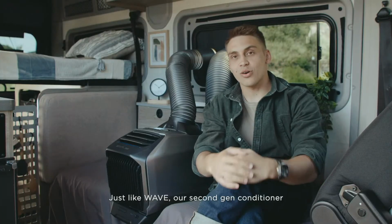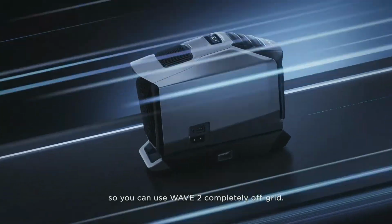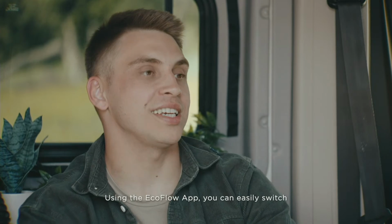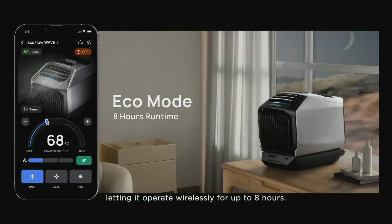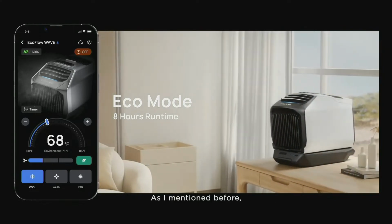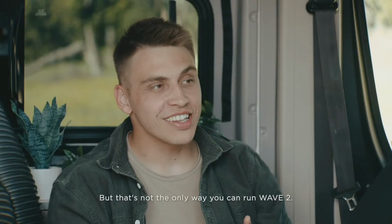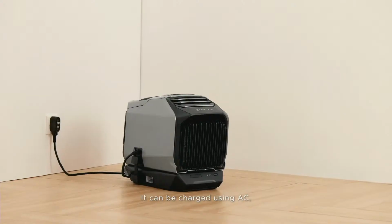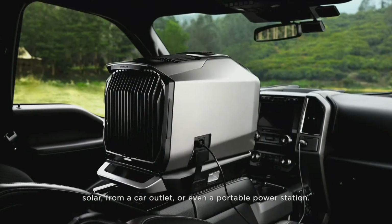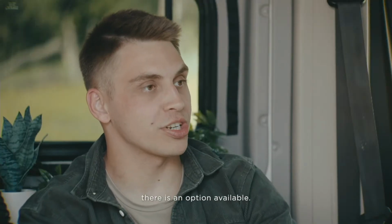Just like Wave, our second-gen conditioner also has a swappable add-on battery, so you can use Wave 2 completely off-grid. Using the EcoFlow app, you can easily switch Wave 2 into Eco mode, letting it operate wirelessly for up to 8 hours. As I mentioned before, Wave 2 comes with an add-on battery option, but that's not the only way you can run Wave 2. It can be charged using an AC, solar, from a car outlet, or even a portable power station. Wherever you are, there is an option available.